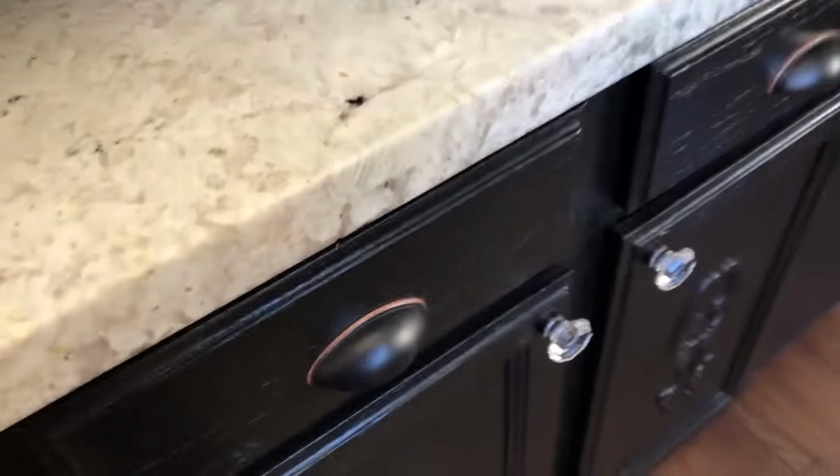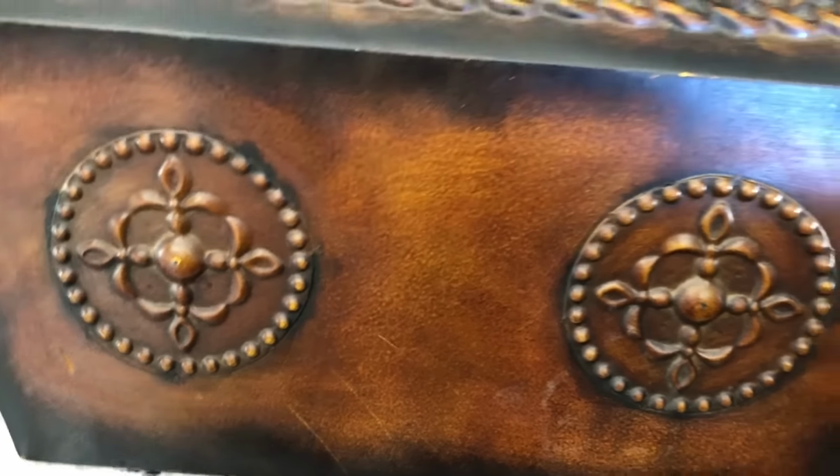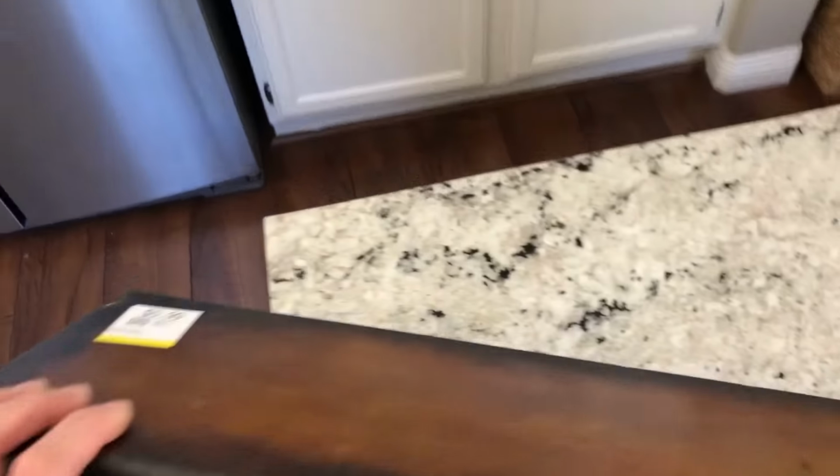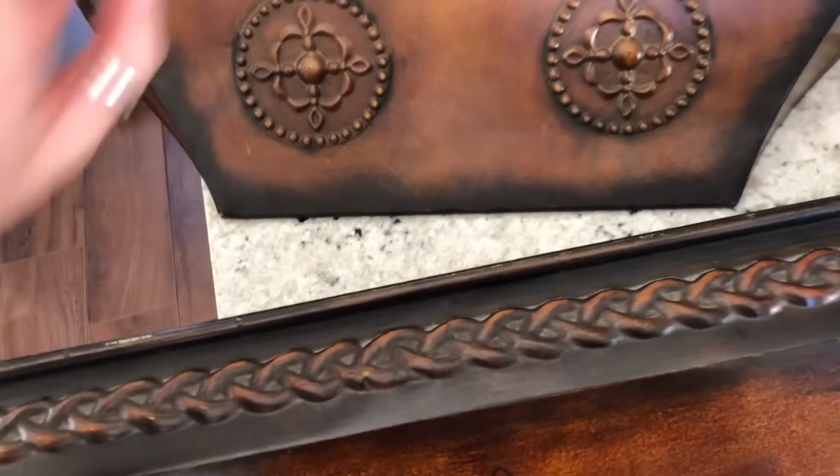This one was, gosh, how much was it? So it was $7.99, 20% off of that. And then this one is a little smaller. This one was $5.99. So 20% off of that as well.